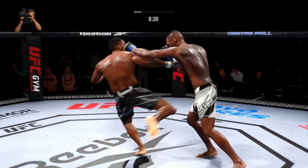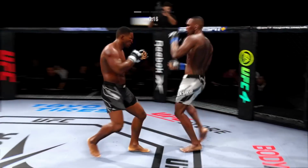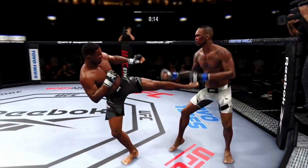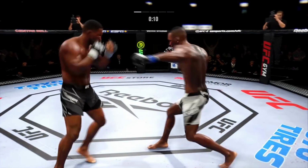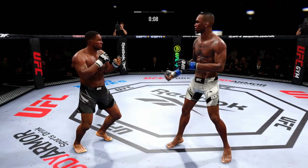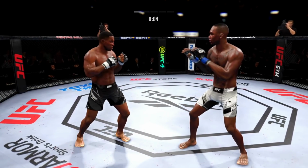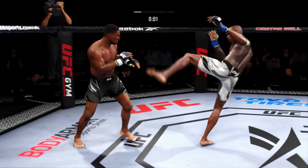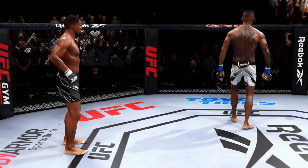20 seconds to go. Big liver kick lands under the elbow. Oh, big right hook, but a whiff. Straight right hand now, just misses. That horn sounds means we have reached the end of round one.